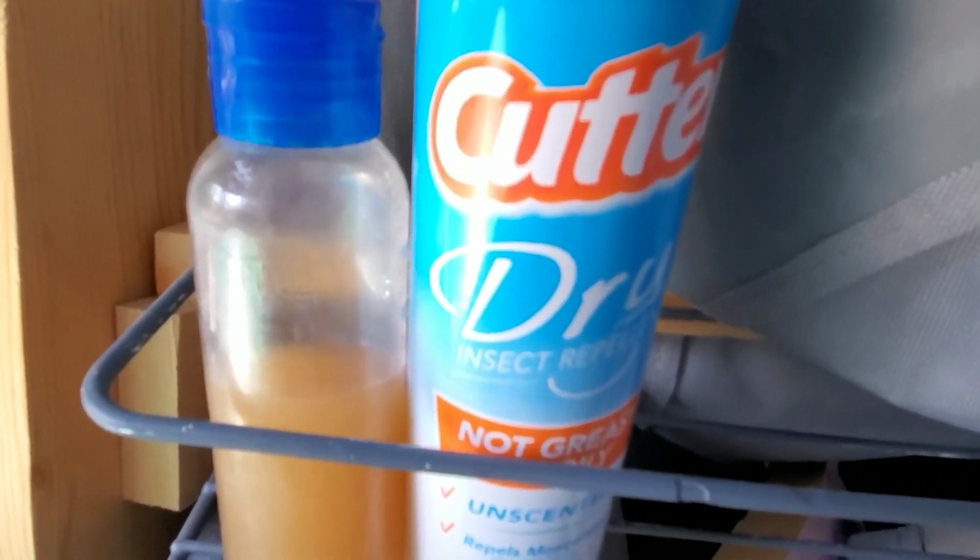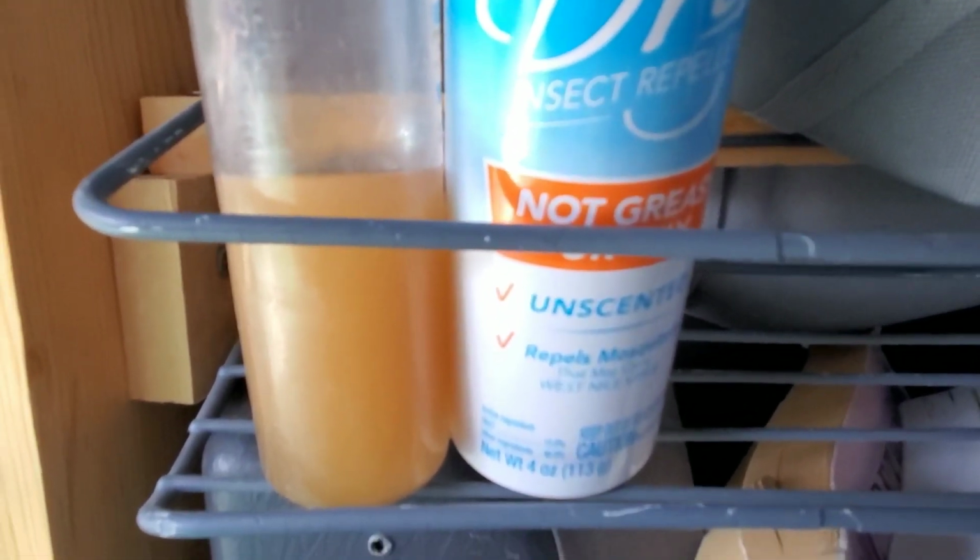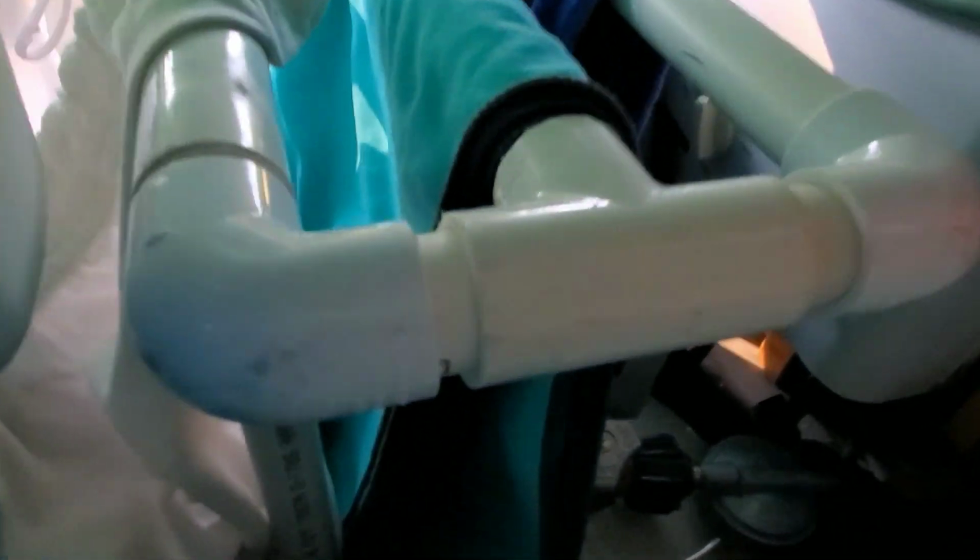It's very important to completely close the propane tank when you're driving. I use African black soap to wash with. It's great for a body wash as well as a shampoo. And then I just refill it with this bottle down here.